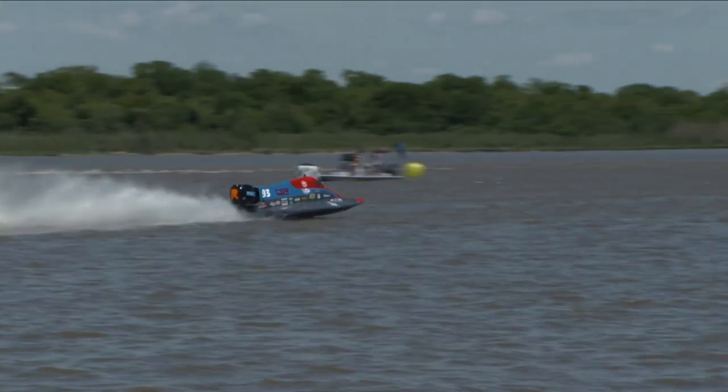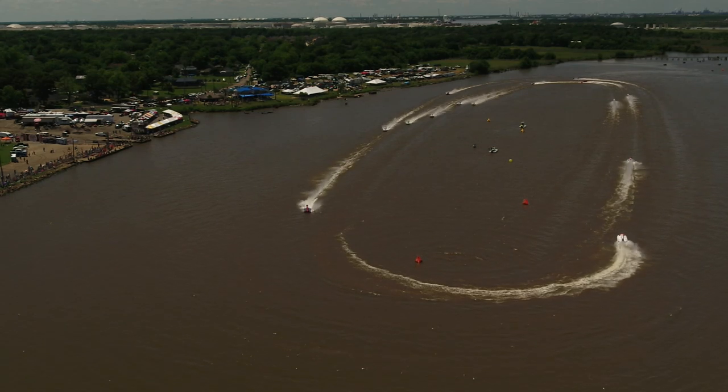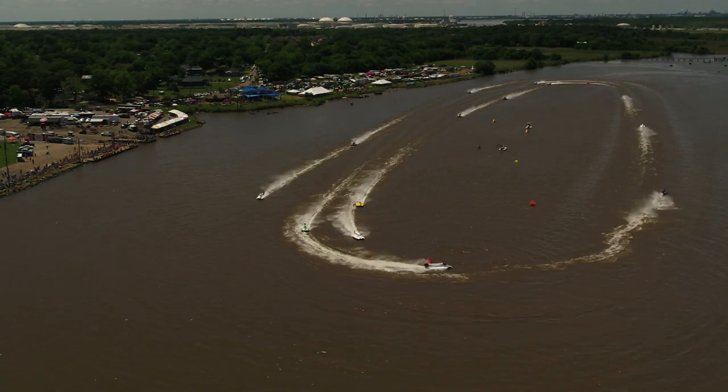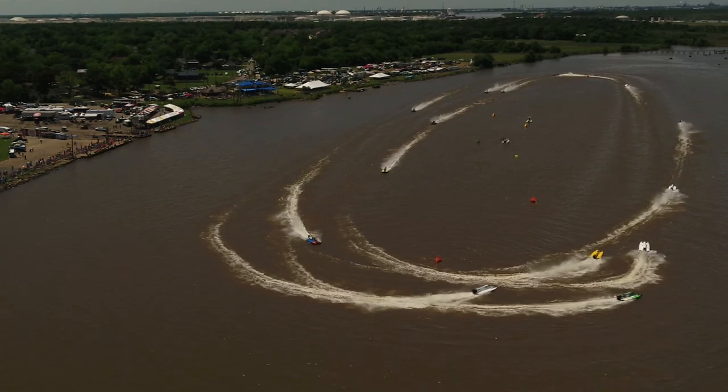The 93 of RJ West is really getting more and more in tune with that brand new boat lap after lap. We saw yesterday early on in qualifying, it wasn't set up the way he wanted. He spent a lot of time fine tuning and tweaking, and it looks like he's done a pretty good job of getting that boat in a much better place here.